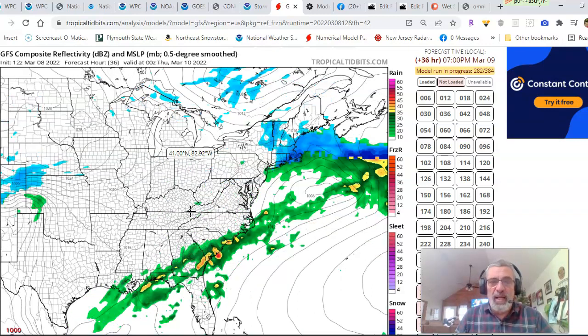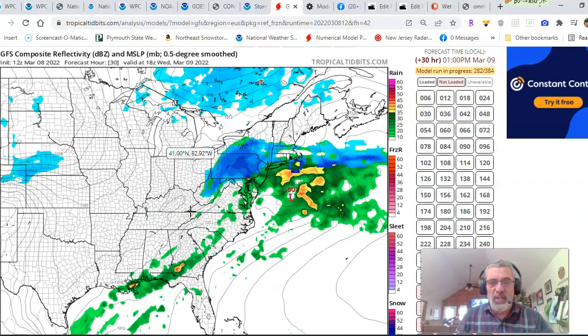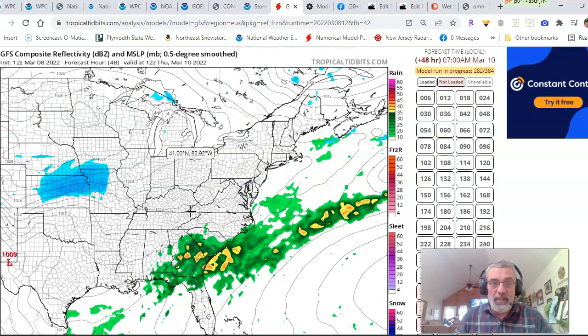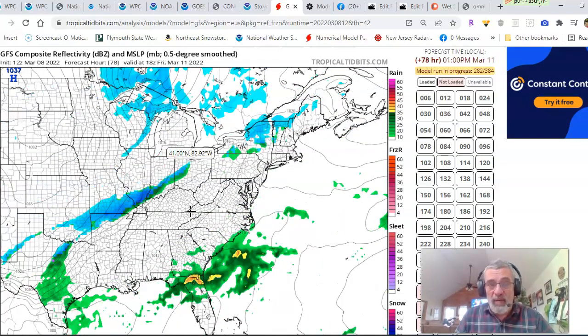Low pressure moves out to the northeast. We'll get it out of the way. In most places, it's pretty much, say, a 5 to 7 a.m. start to a 5 to 7 p.m. finish. Then that goes out. We'll be dry on Thursday. I think we're going to be dry on Friday, probably in the 50s on Friday.